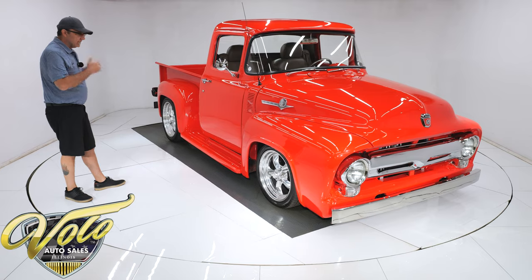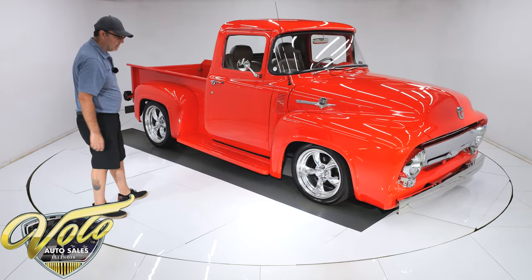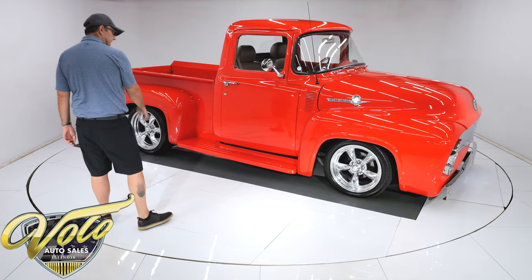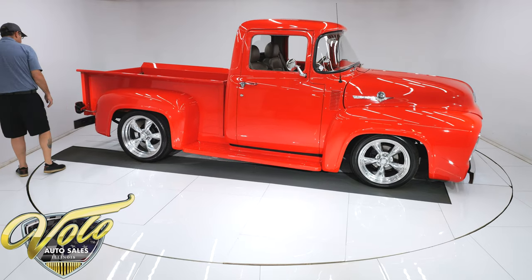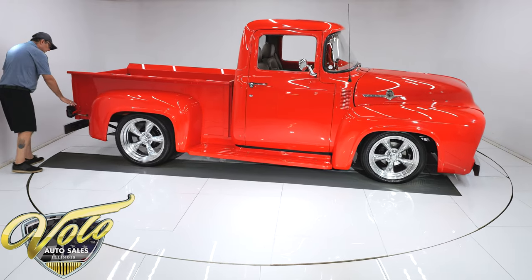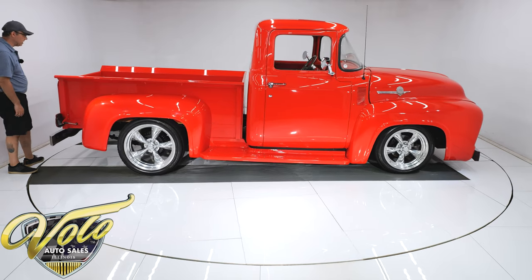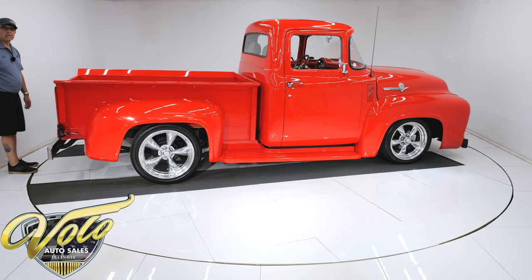So part of the reason it has a real nice stance are the staggered size wheels. They're polished American Racing Torque Thrust wheels. They're 18s in front, 20s in back. Performance tires wrapped around them. It's got the nostalgic original style taillights. And again, the back bumper matches the front. So let's open it up, see how it looks inside.